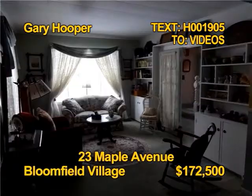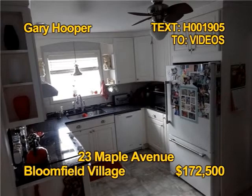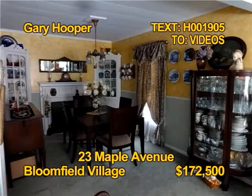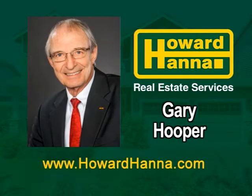This East Bloomfield home offers an easy commute to the city, malls, lakes, and skiing. Enjoy a deep backyard with open space as your neighbor. This home has 3 bedrooms and 4 full baths. The newly updated eat-in kitchen has a breakfast bar, plus a family room, den, office area, living room, and dining room on the first floor. Take a tour with Gary Hooper.